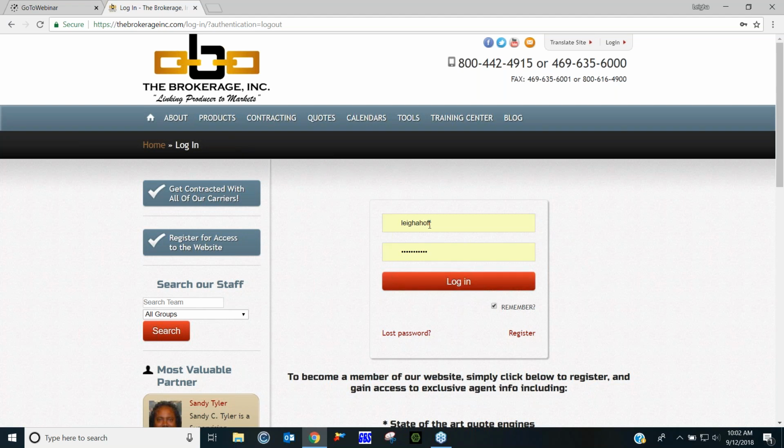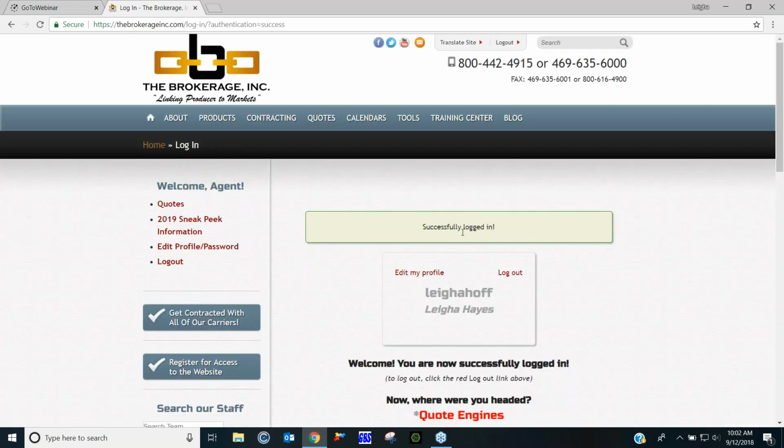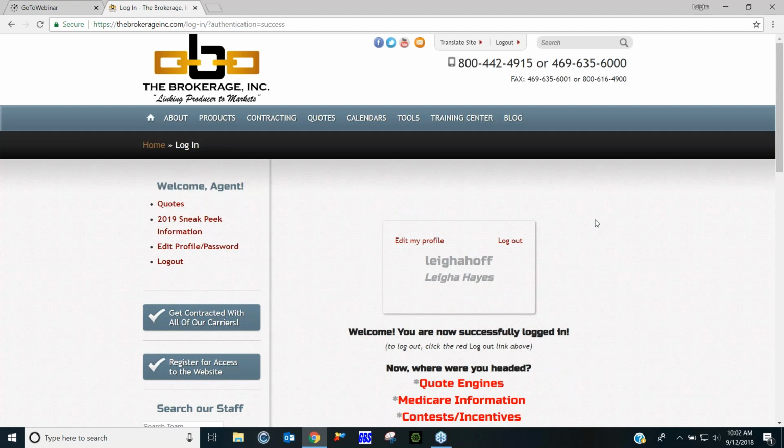So my name is here, my password is already saved for me just because it's easier that way, and we'll go ahead and click login. Okay, so I'm successfully logged in. So now I'm able to go and see anything that's behind the wall.